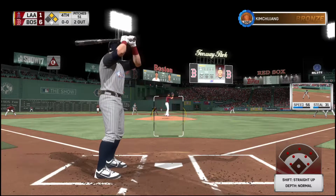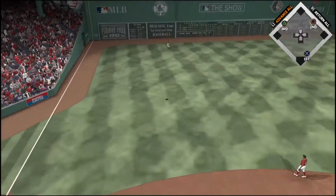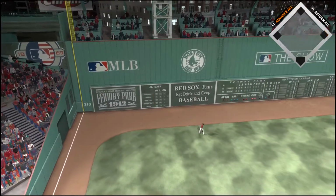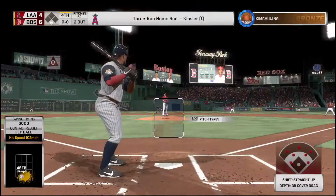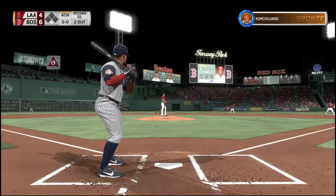Here's the second baseman, Ian Kinsler. 2 men on, 2 away here in the fourth. There's a swing, and he sends a ball high in the air into left field. Off the light tower, and it's gone. Here's Eric Young Jr. now. 0 for 1 for him here in this one.